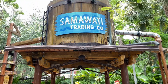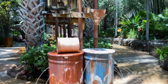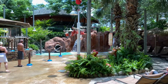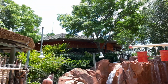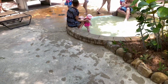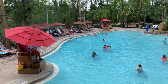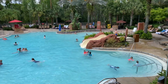Here's the water tower to the Samawati Trading Company. These barrels are leaking like a sieve. And here's the Uwanja camp with the Samawati Springs in the background. On the upper level is the Survival of the Fittest Fitness Center. Here's the Samawati Springs Waterfall. Here's an area with a wading pool for the junior explorers where you could also play table tennis and go down a little slide. And here's the Samawati Springs pool with the junior explorer water slide off in the distance.